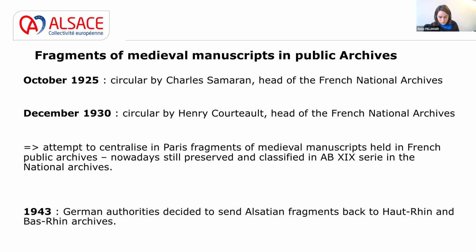Although these instructions were more or less followed around France, the Alsatian archivists responded well to the request, both in the Haut-Rhin and the Bas-Rhin. We know, for instance, that Bas-Rhin sent 56 fragments, including, for instance, 26 fragments of Latin manuscript on parchment, or 24 sheets of Latin manuscript on paper.